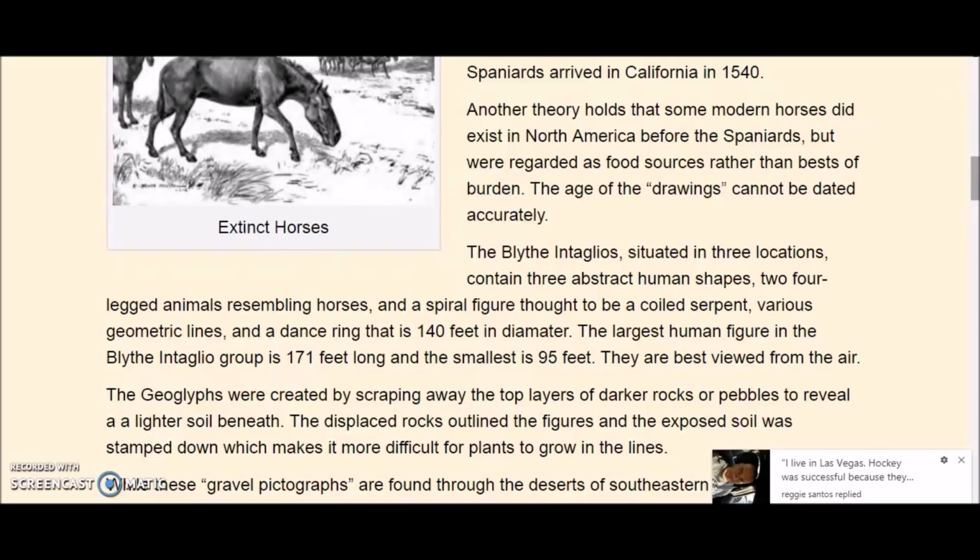Two four-legged animals resembling horses, and a spiral figure thought to be a coiled serpent, various geometric lines, and a dance ring that is 140 feet in diameter. The largest human figure in the Blythe Intaglios group is 171 feet long, and the smallest is 95 feet. They are best viewed from the air.